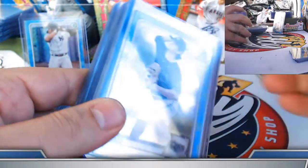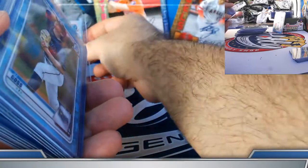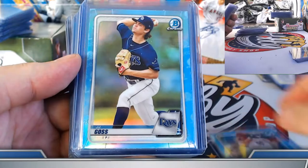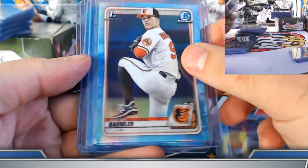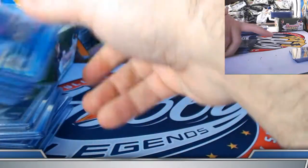Sky blue refractors, we do see a dozen, 12 per case here, and we actually got 11, no, 12 with the Dominguez I did put aside here. Sky blue refractors: Dominguez, Goss, McCambly, Hassel, Ryan, Seymour, Norris, Hernandez, Baumler, Ramos, Sagas, and Jeremiah Jackson.